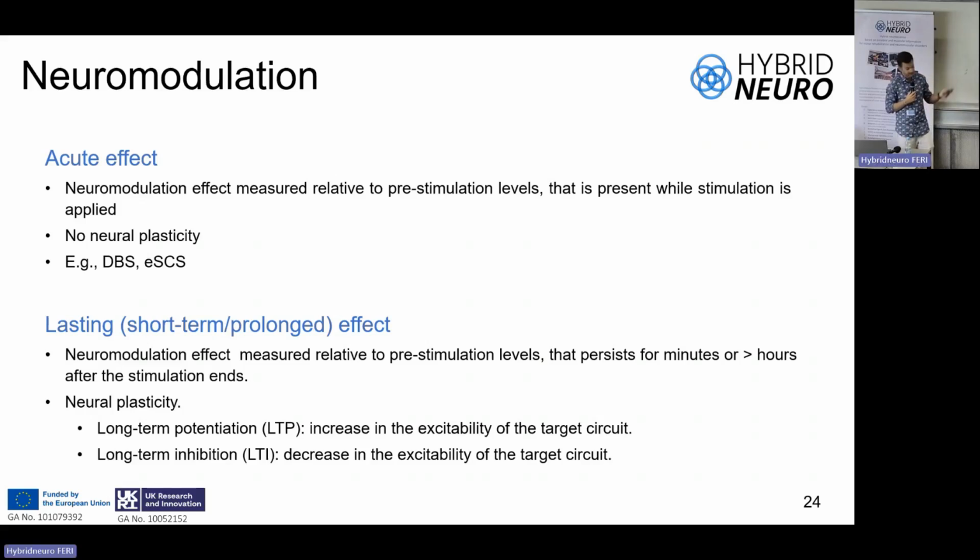And then it can be long-term potentiation, so you can increase the excitability of the circuit, or you can decrease the excitability of the circuit. And making it more excitable is not always good, because we need to know first what the pathology is about, understand it, and then design our neuromodulation approach.